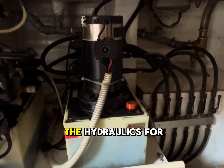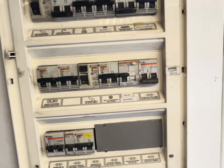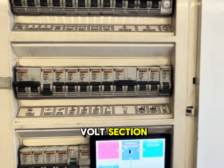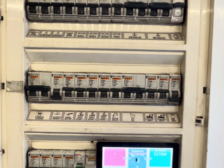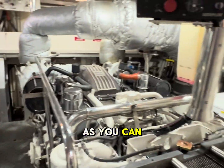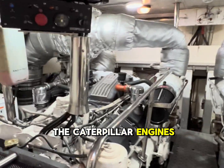Here we have the hydraulics for the gangway. And that is really it. Oh no, sorry. We have the power here, 220 section, and the 24 volt section. The breakers, central breakers over here. So we enter the room. As you can see here right away are the Caterpillar engines.